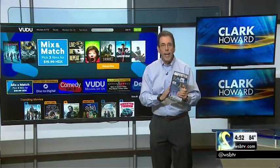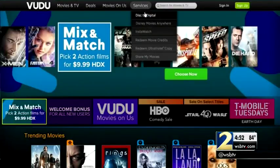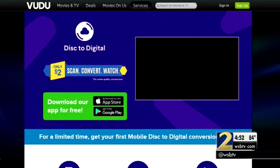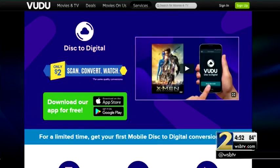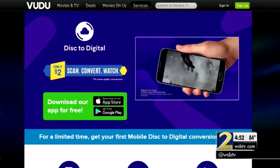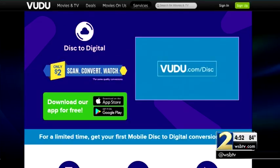So you can bring your DVDs back to life through a service called Vudu. At Vudu, you scan the barcode on the case of your movie, with your iPhone or Android, and then it will create a digital copy for you that travels with you. The cost of this service is $2 per movie for you to have a new digital copy.